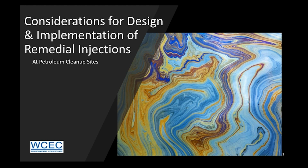Today, we're going to cover some considerations for design and implementation of remedial injections at petroleum cleanup sites. In this presentation, instead of focusing on the really technical specifics of how these various technologies work, this presentation is structured as more of a user's guide for consultants and regulators when designing and implementing remedial injection strategies. We're also going to look at development of the business case approach for remedial injections versus long-term monitoring costs. And that's as a component of a case study on a petroleum cleanup site in Washington State.